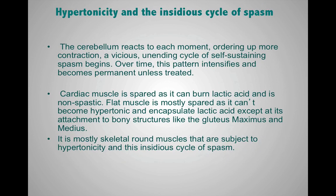The cerebellum reacts to each moment, ordering up more contraction. A vicious, unending cycle of self-sustaining spasm begins. And over time, this pattern intensifies and becomes permanent unless it's treated. Now, cardiac muscle is spared, as it can burn lactic acid and is non-spastic in nature. Flat muscle is mostly spared, as it can't become hypertonic and encapsulate lactic acid except at its attachment to bony structures like the gluteus maximus and medius. And it is mostly skeletal round muscles that are subject to hypertonicity and this insidious cycle of spasm.